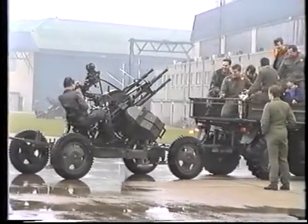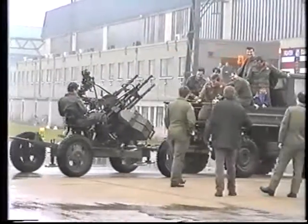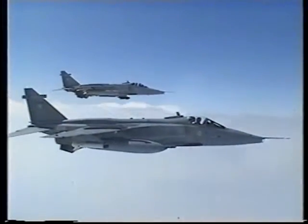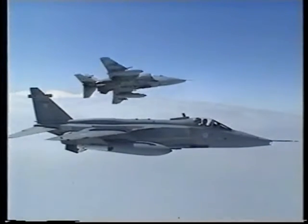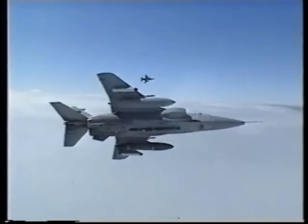41 Fighter Squadron is a squadron with fighters, families, fun, and the future in mind. Morale will always be high in a unique squadron that has opportunity to prove its capability in the tactical reconnaissance and attack role in a variety of locations. The squadron remains true to the spirit of its motto, seek and destroy.